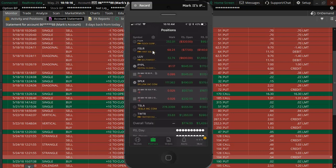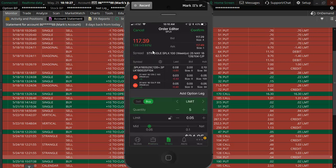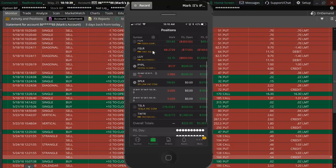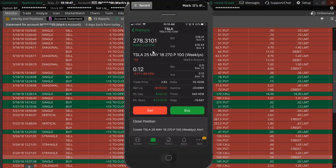SPLK, that was the strangle I sold that I mentioned. So I can buy this back for, let's close it together. And let's see if I can buy it back for 5 cents. So that filled immediately. My PayPal's still working. Tesla, that's the put credit spread I had going on. It's 8 points above my short strike. This is going to expire worthless. I may buy it back later in the day once it gets below 5 cents. Right now I'm just going to leave it, but I'll get max profit on this unless for some reason Tesla drops 8 points later today.